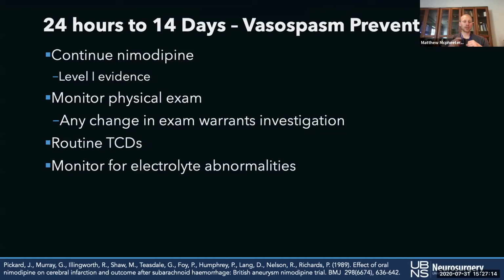So anyone want to comment on what the most common is? Sodium, we always watch, both hypo and hypernatremia. Specifically in subarachnoid hemorrhage, we'll worry about hyponatremia. So what are the two most common causes of hyponatremia in a subarachnoid patient? That's ADH and cerebral salt wasting. Perfect.